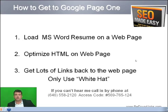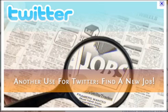You want to use natural white hat techniques to build your links. You don't just want to go buy a bunch of links. That's called black hat. That's what the bad guys and black hats do. The natural way to build links is just go leave comments on blogs and you can link back to your website. It might take you 75 to 100 links to get onto page 1 of Google, but it's not that hard. It's just work in doing 75 to 100 comments and building the links.